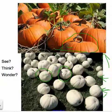I was wondering something. Okay, Jordan, you want to put that one back? Let's see if anyone wonders anything about those white pumpkins, or really about either pumpkins, I guess. Shiloh, what do you wonder? Why are they white? Yeah. Oh, that is an interesting question. Anyone else have a question about those pumpkins?